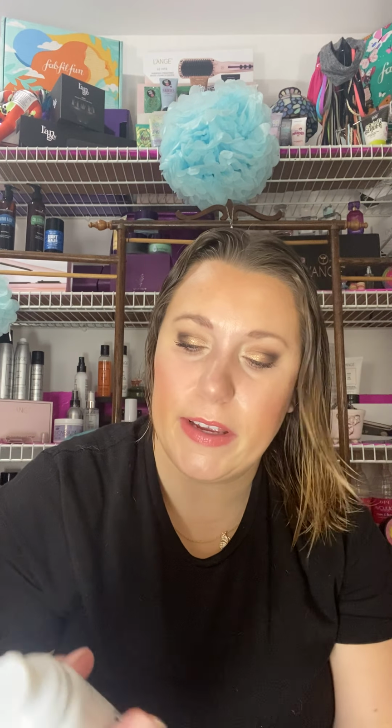Okay, then I'm gonna take some glass hair. I'm just gonna spray it in because I am blow drying it today. I do use the glass hair. It just helps give it a smoother surface when it's all done.